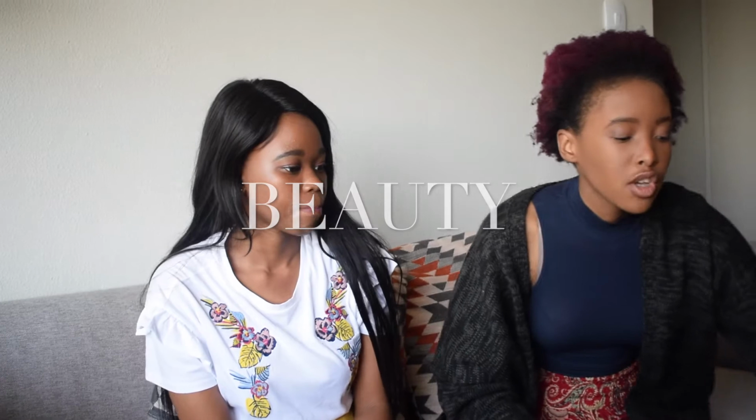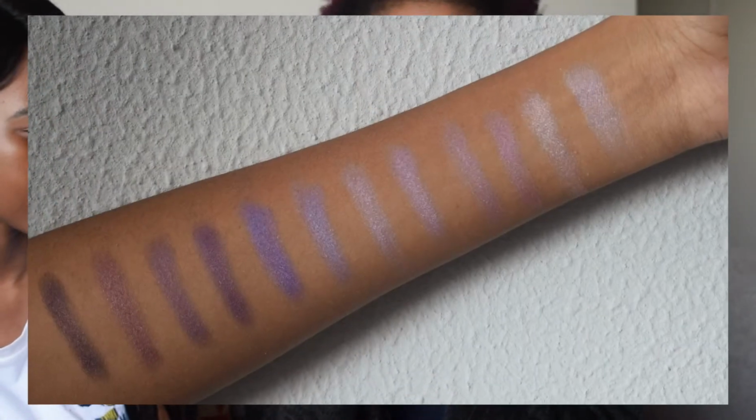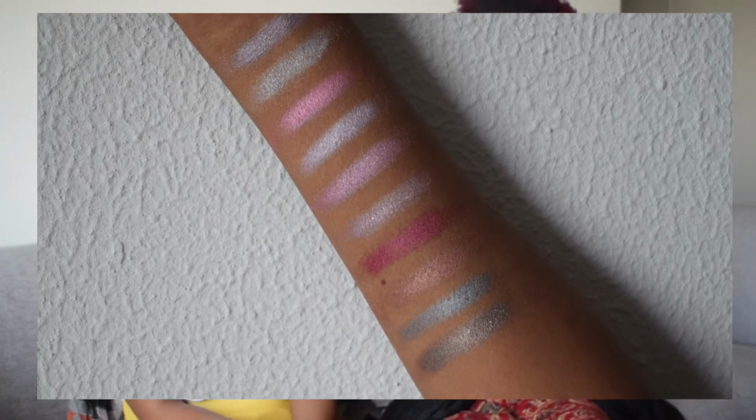Okay, and on to beauty. So I went to Kicks and I decided, let me just get some drugstore eyeshadow, student budget and everything. I picked up two eyeshadows, one from LA Girl, the Ultra palette, a purple based palette, and one from HD, the iconic eyeshadow palette, which has a lot of pinks in it. Lately I've been really into having my eyeshadow be pink or purple, so these have been different, just to brighten up and not make my makeup so bold.